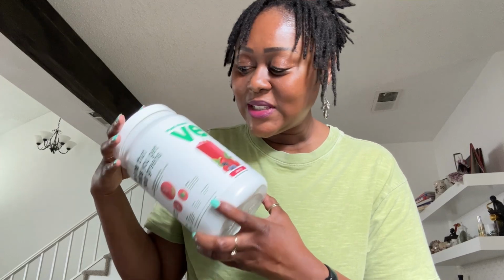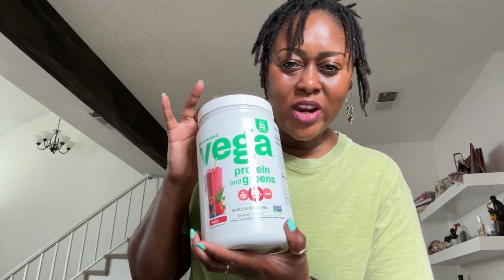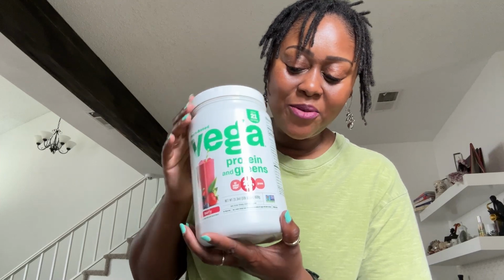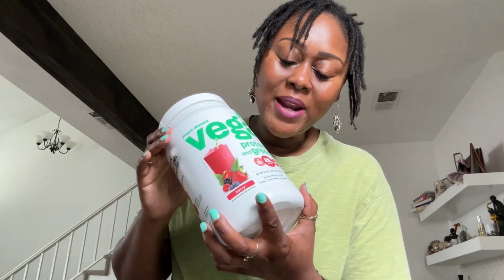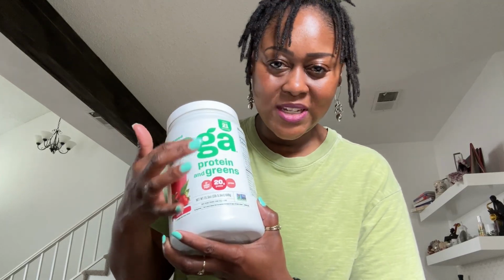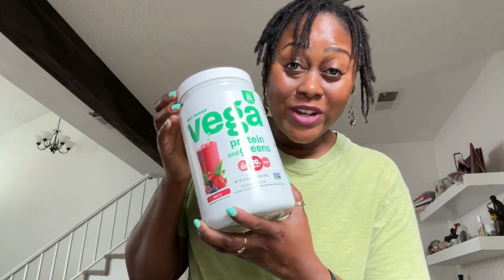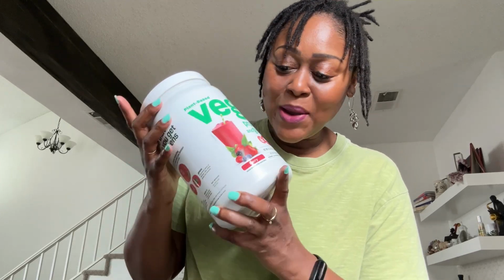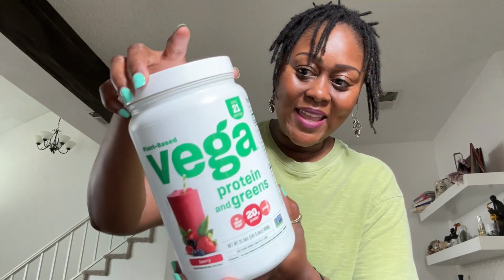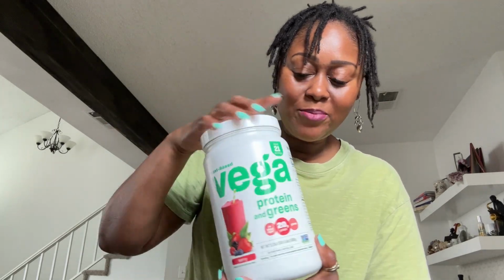So when I was looking, I've used the Vega vanilla and the chocolate. I got the strawberry banana one time, but I didn't really care for that one. But I usually get just the regular chocolate vanilla and they're not the greens protein one. But this I saw was $43 and then it said it was on clearance for $10. So I was like, $10 for this big thing that's usually $40 for something this size for the protein powders.